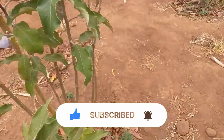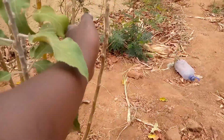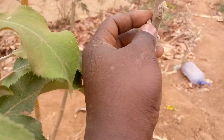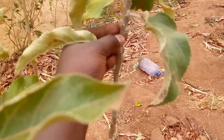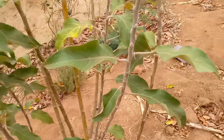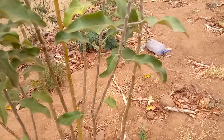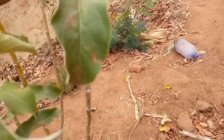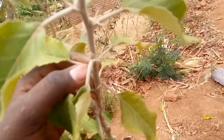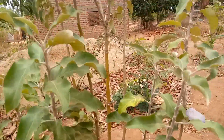Now we have some other branches, like this one. You can see these knots here, all this area, these knots will definitely give out flowers. Those flowers, I want to make sure we won't lose some flowers. We want to make sure we get almost every flower pollinated.